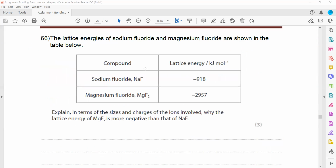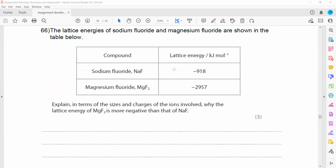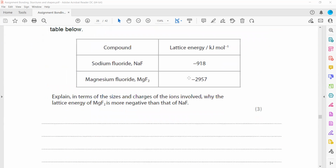In question 66, the lattice energies of sodium fluoride and magnesium fluoride are given. Explain in terms of size and charge why the lattice energy of magnesium fluoride is more negative than sodium fluoride. Magnesium ion is smaller in size. Then magnesium ion has a greater charge. Because both have fluorine, there are three marks.